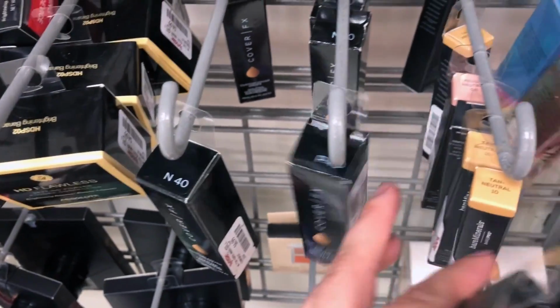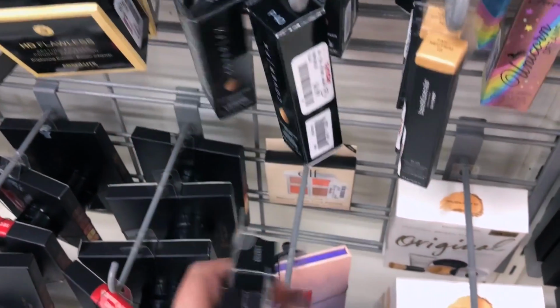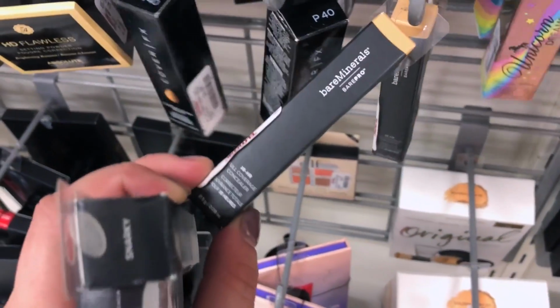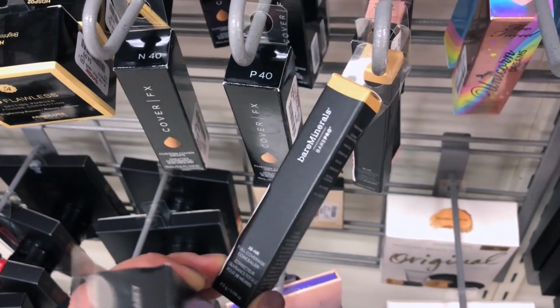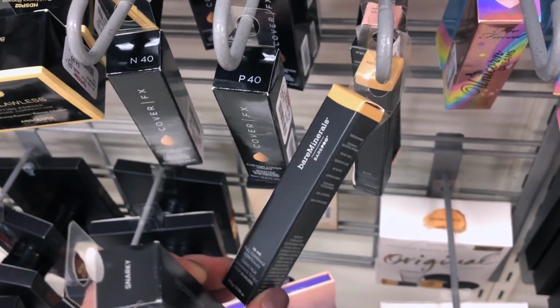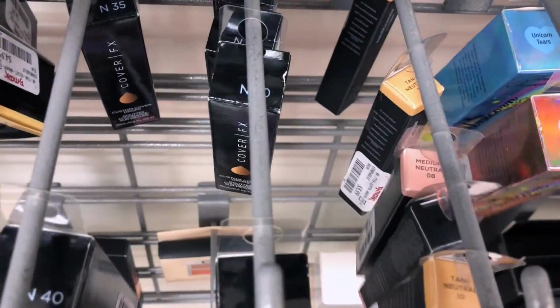So we also have a few other colors of the Cover FX stuff, like last time, the custom cover drops. These are new that I haven't seen. The Bare Minerals Full Coverage Concealer. I have not tried this. Let me know what you guys think about it. This is $5.99 for that. And there's a few different shades. I see my shade back there. Well, maybe medium neutral, I don't know.